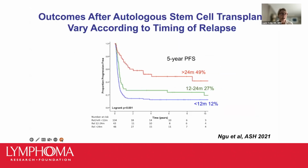And although this can be very successful for some people and can actually cure diffuse large B-cell lymphoma in the relapsed refractory setting, we know that not everybody can be cured with a transplant. And one of the biggest predictors of who can do well with transplant sometimes relates to the timing of relapse. So this is a curve that just looks at outcomes, again, in my province of British Columbia, based on when the lymphoma comes back from the time of initial diagnosis.